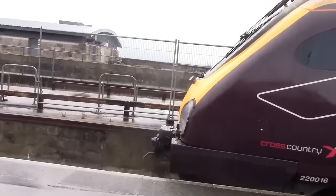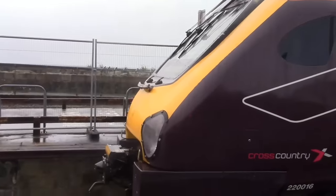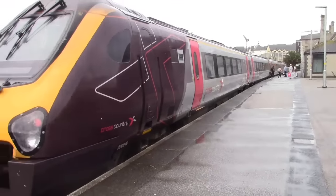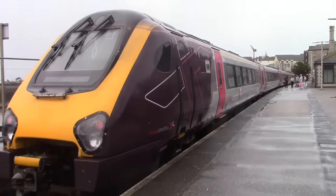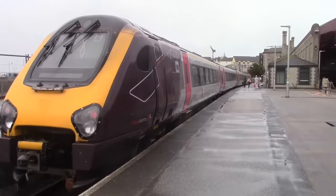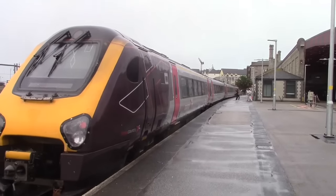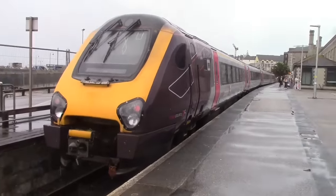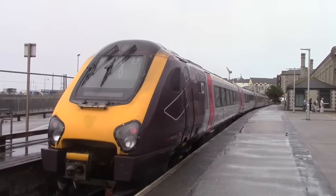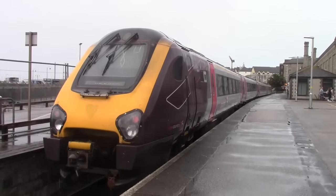Okay guys, just to confirm what this one is, this is 220016, which will be forming the 0935 CrossCountry service to Manchester Piccadilly. So that'll be forming the 0935 service to Manchester Piccadilly.